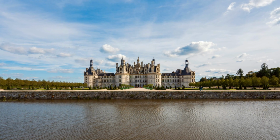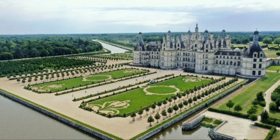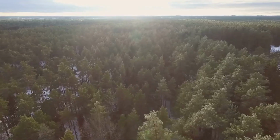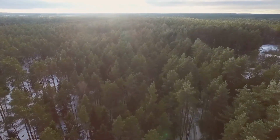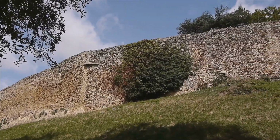The land surrounding the Château de Chambord is just as impressive as the building itself. The castle is set within a huge walled park known as the Domaine National de Chambord. This park covers over 5,440 hectares, making it the largest enclosed forest park in all of Europe. The wall that surrounds it is 32 kilometers long.